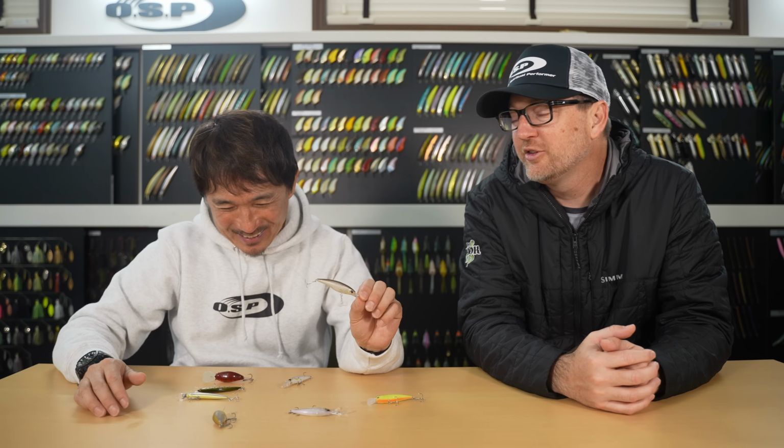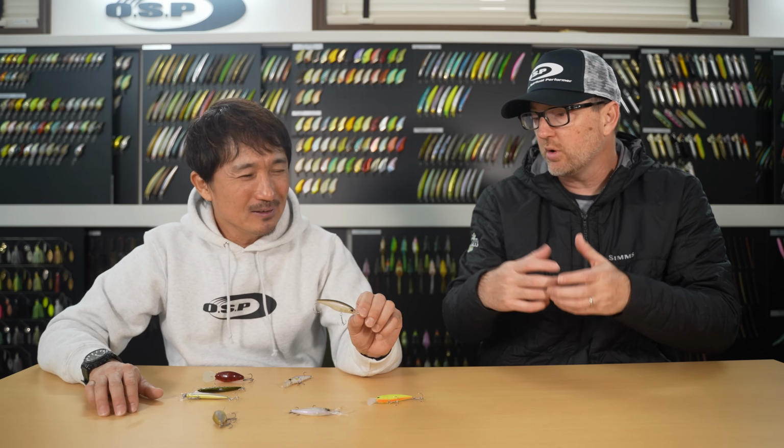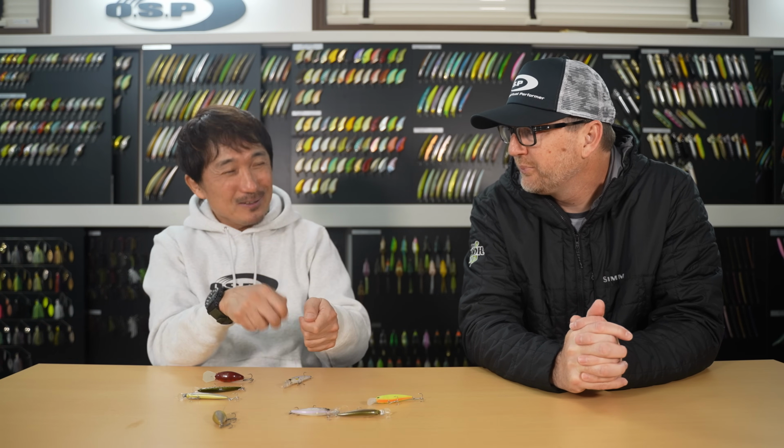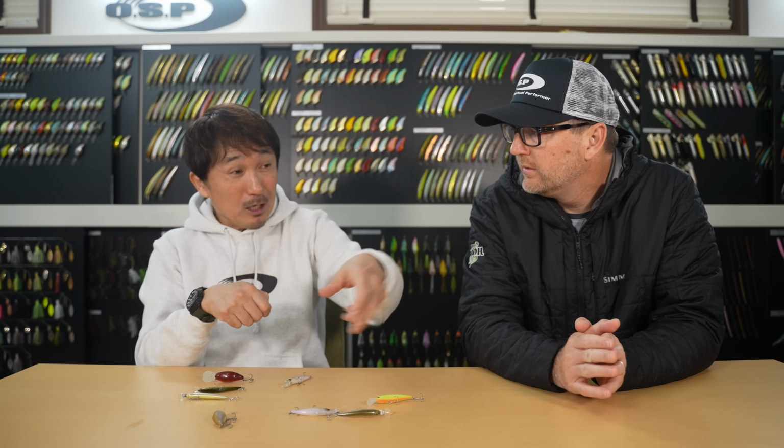So same retrieve with this? Are we still doing a combination of wind and twitch? Yeah, same, combined. Sometimes just casting it like a shallow crankbait. But sometimes in tough or colder temperatures, cast it and regularly strip it. Then if it hits cover or rock, stop, then twitch. Understood.